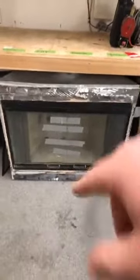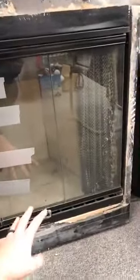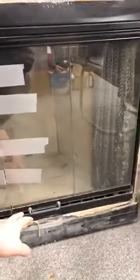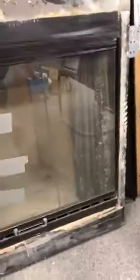So what we're going to talk about, and this has some duct tape on it because we pulled this out of a house and we use it for training, is the doors themselves. A properly installed set of doors will not impede on the airflow for this box because it requires airflow in order for it to not overheat and catch the surrounding wood on fire. So the doors really need to be made, or listed, as they say, for the fireplace, so they don't impede any of the airflow that's helping cool the unit down. These doors are actually the factory doors for this fireplace.